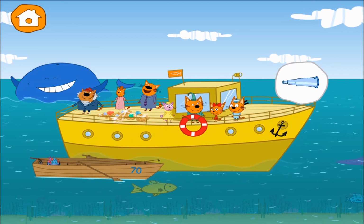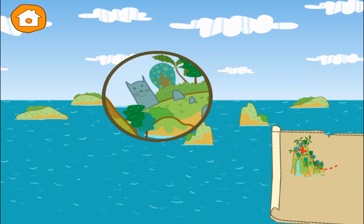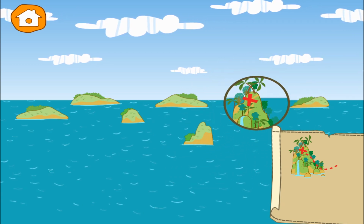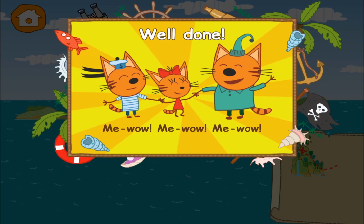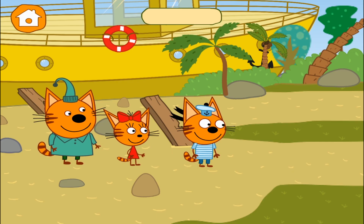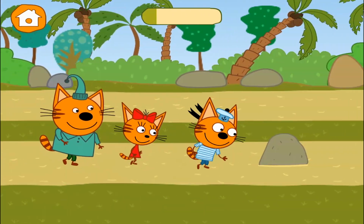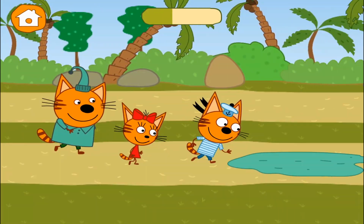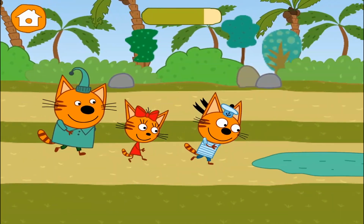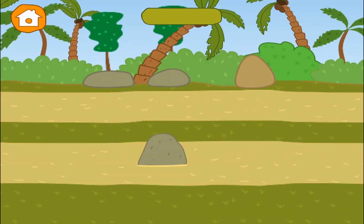It's time to go on a treasure hunt! Find the treasure island! Treasures await. Let's go. Tap faster. Great, we are on the spot.